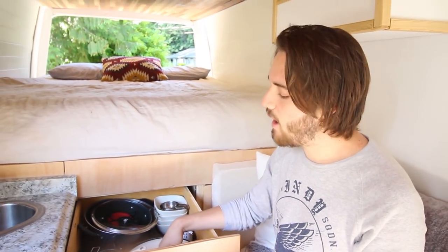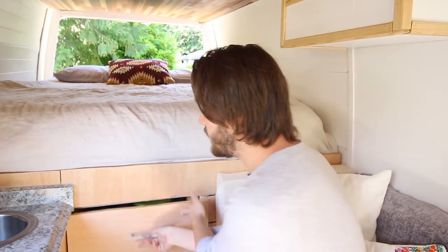And mugs. We have three mugs. That's that drawer right there. And voila, that's our kitchen, y'all.